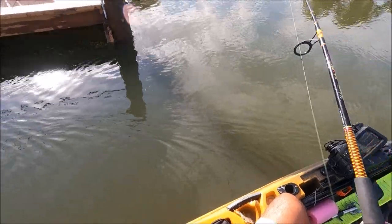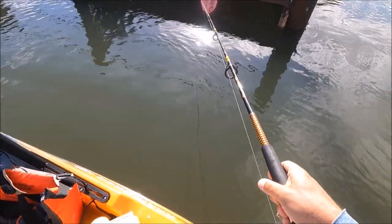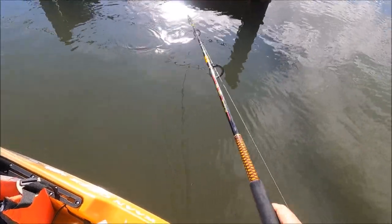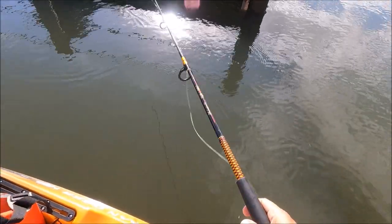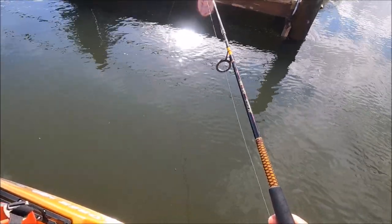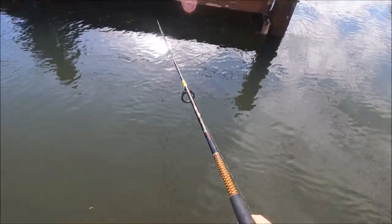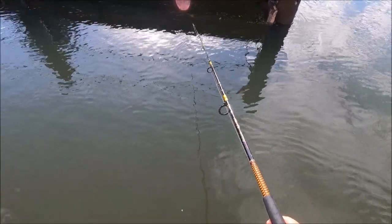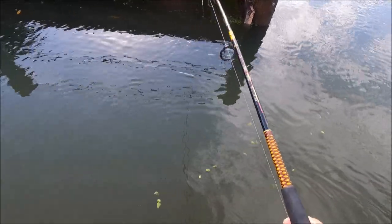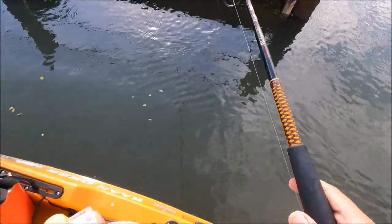Fish on. But he got me on the piling. Come on, come on, come on. Let him go, come on. Just swim away, buddy, swim away. There you go. Oh, nope. Come on, man. Oh, still there. I think it's a black drum. Oh, crap. How'd he get me there?